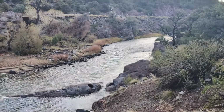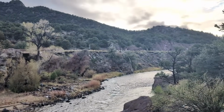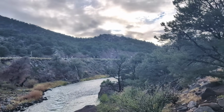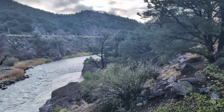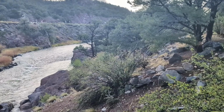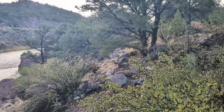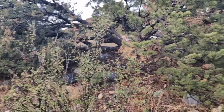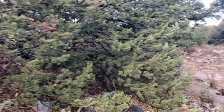Current elevation is 6,700 feet, give or take 50 feet. That's almost 1,000 feet lower than yesterday's campsite down near the Great Sand Dunes National Park. But the weird thing is, it's colder here, and I'm 1,000 feet lower. I don't understand that. Maybe because of the cold rain that just came through.